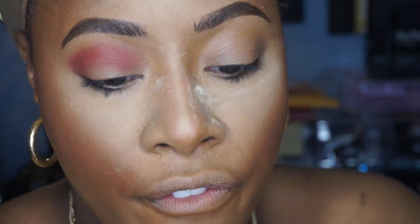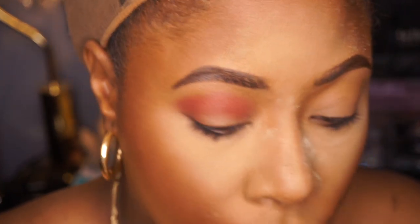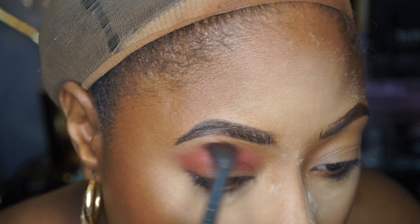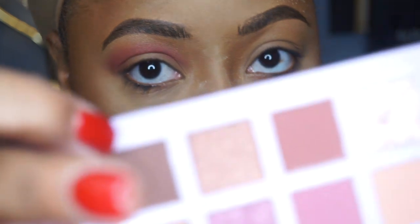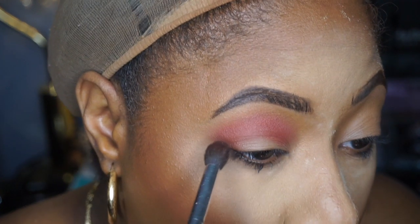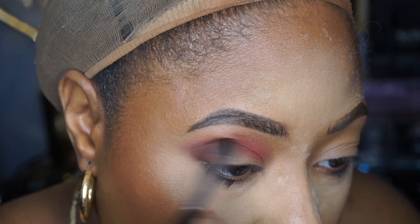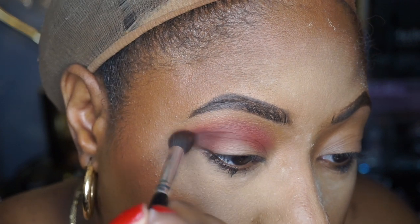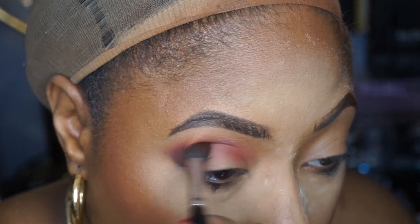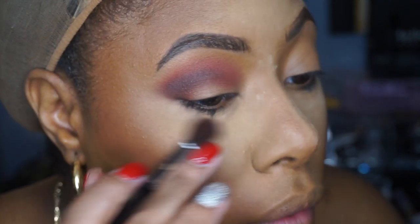All right, so next I'm going to further blend it out with this one right here, this peachy corally color. Soften that up a bit. All right, next I'm going to go into hazelnut right here, chocolatey brown. And we're going to work outward, inward, out, in, into this little outer V area here. Oh, these colors just blend so well together. This is so pretty. Oh, I just love the way these colors look together.